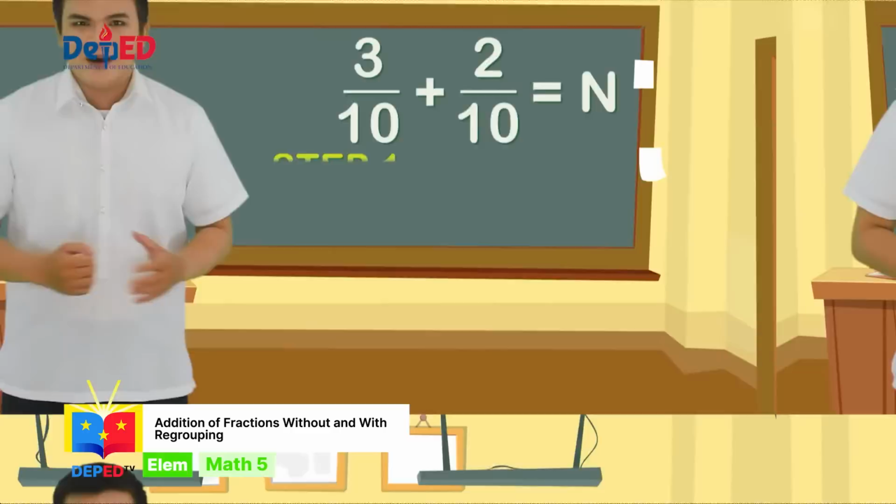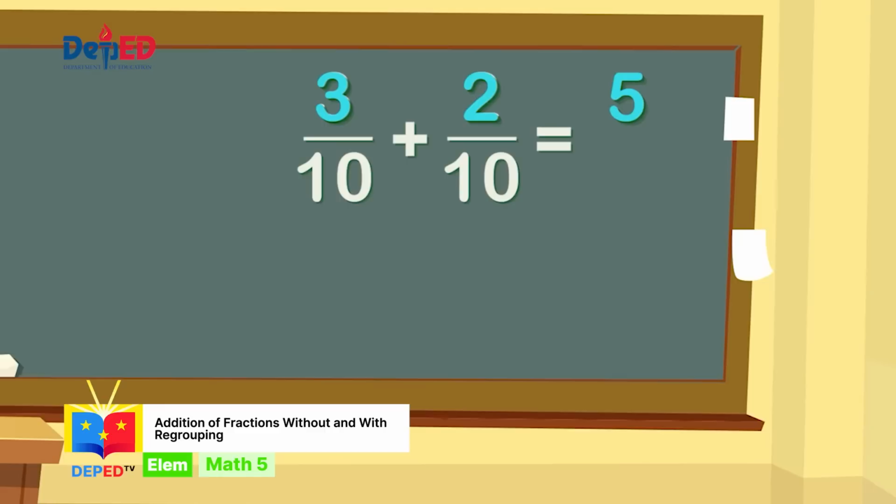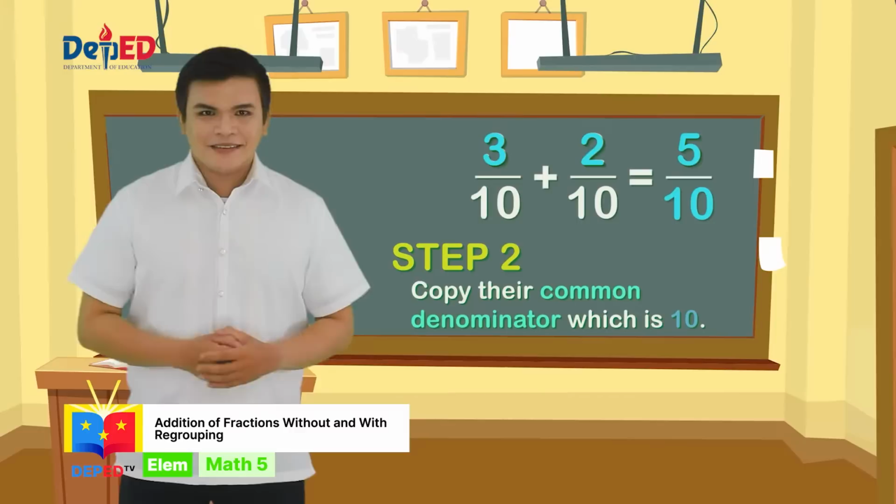Step 3. Solve. To add similar fractions, follow these steps. Step 1. Add the numerators. 3 plus 2 is equal to 5. Step 2. Copy their common denominator, which is 10. Step 3. Reduce the answer to its simplest form if possible.